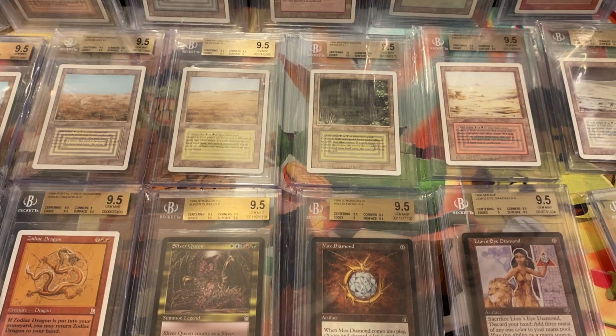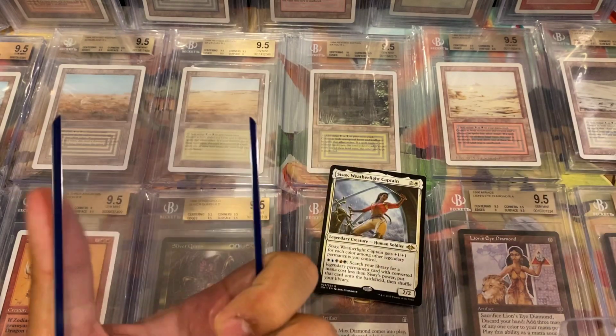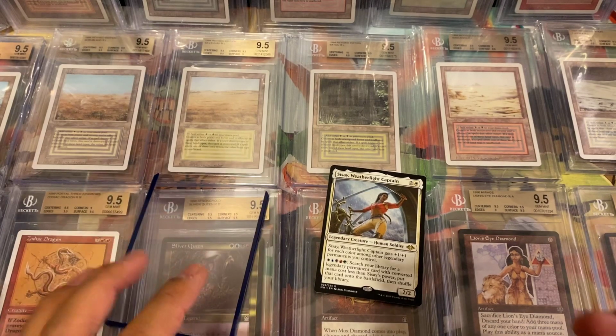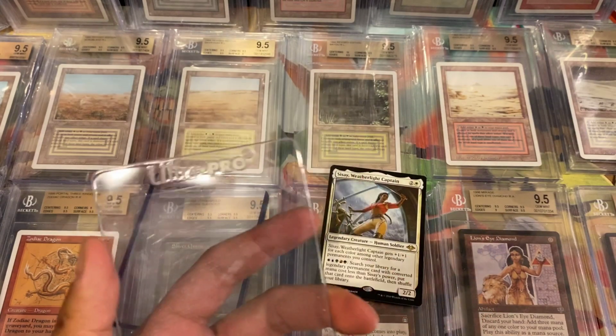Second part, let's pretend this is our Mox Raw Diamond, all right? There are some videos that show people putting things into a top loader, but on the BGS website, they recommend that you submit it in an Ultra Pro sleeve.